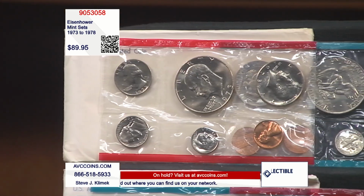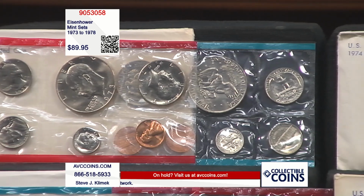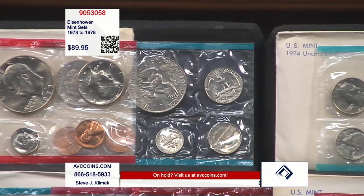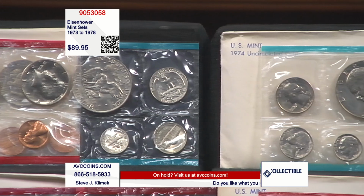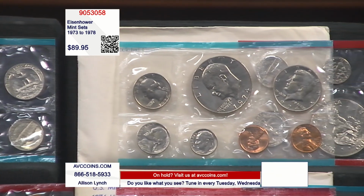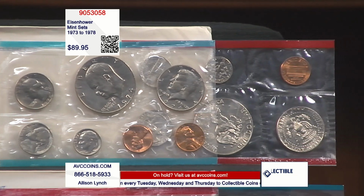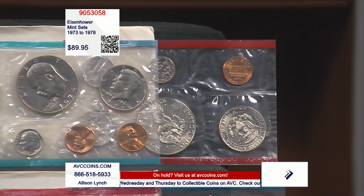Now tonight, let's do the math, everybody. Pretty simple one for us, right? We are looking at 6 sets, and we're at $89.95. That means we're under $15 a set. Why am I referencing that to start? Because when you start hearing the individual values on some of these Eisenhowers, it just makes you scratch your head.